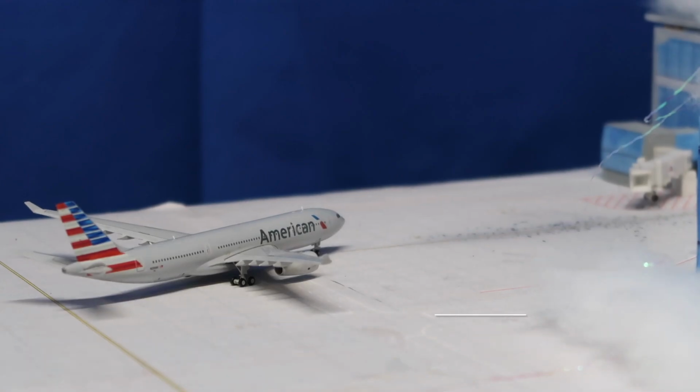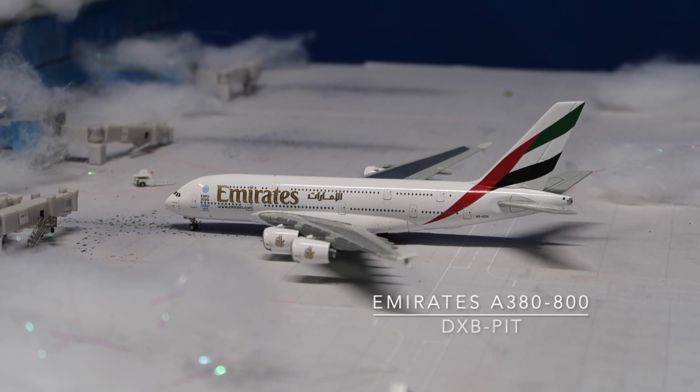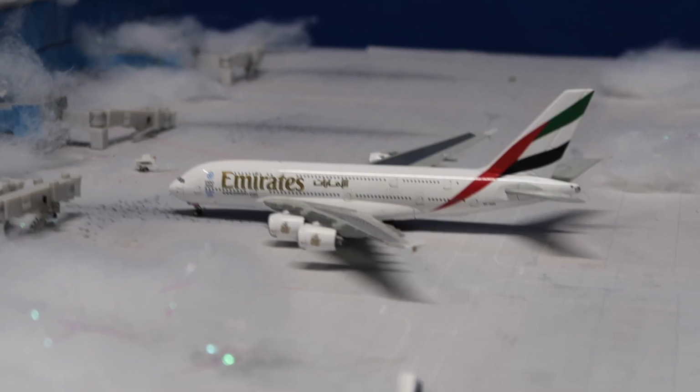Then at the end of the terminal here is an A330-200 pulling into the gate from Cancun, Mexico. Now to the international terminal. First up is an Emirates Airbus A380 also pulling up to the gate from Dubai with the service vehicles waiting on the side of the gate. I don't know if you can see them, but they're just right there, just waiting for the A380 to pull in.